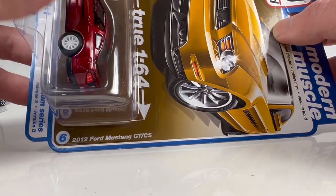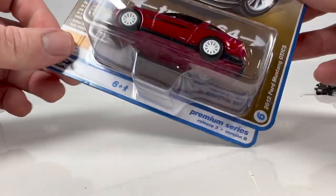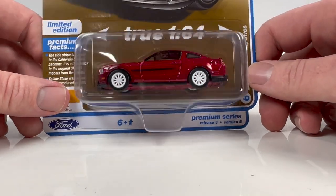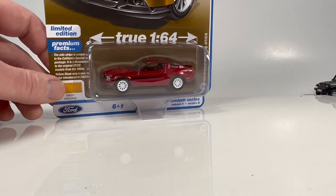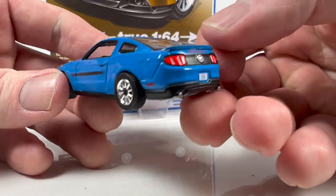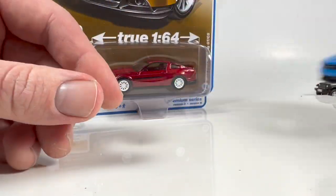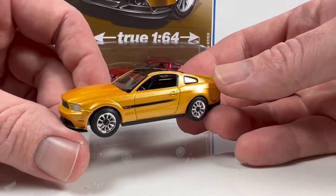All right, 2012 Ford Mustang GT/CS, California Special. This one looks exceptionally good. And I think it's just the white rims make this thing look really awesome. So this was also found on a version B card. So the version A is this blue one here. Very nice looking California Special Edition Mustang. This casting's older. It's been around for a long time.